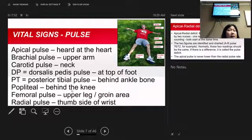Sometimes if you work in a hospital, your patient's going for a cardiac cath, you may have to shave their groin, because the doctors are going in the groin area to the arteries and veins that are in their groin. But you can feel a femoral pulse pretty well in your groin. Popliteal is behind your knee, femoral is in your groin.